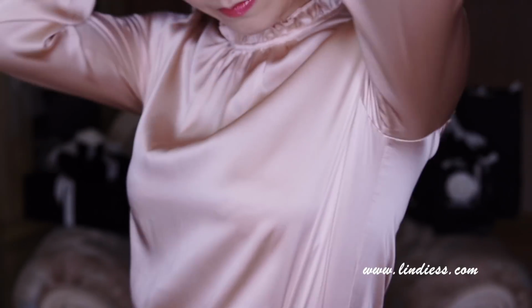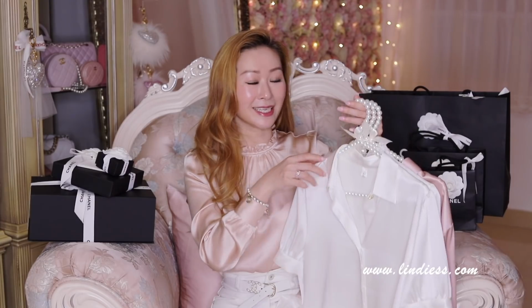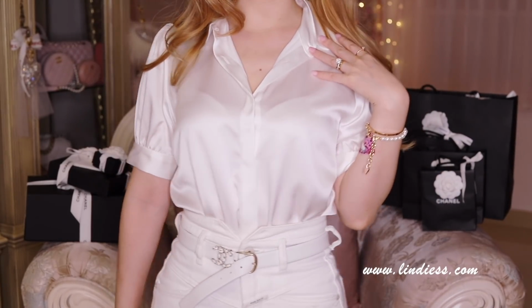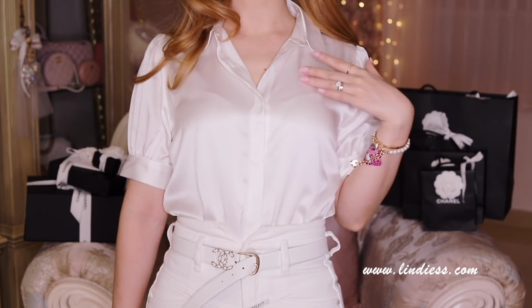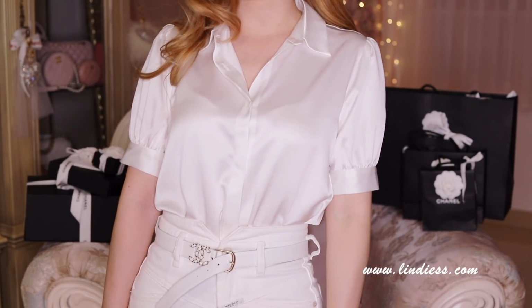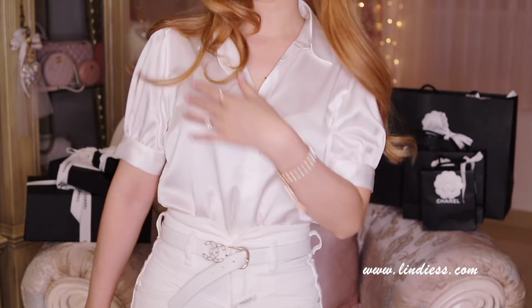LILYSILK also kindly sent me other new pieces, and gosh, I've been so much into white lately, right? So I got a short sleeve right here, and it is also a puffy sleeve. I also really truly believe in their products because the quality is just amazing. If you look at the stitching, it is just perfectly made.